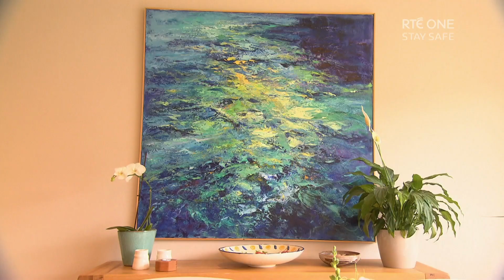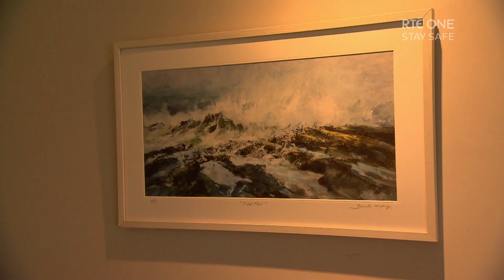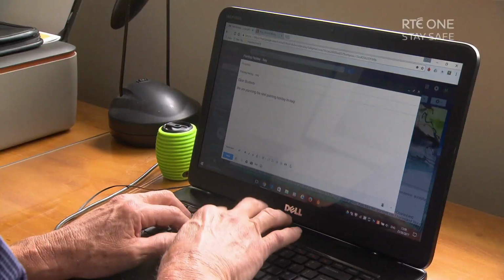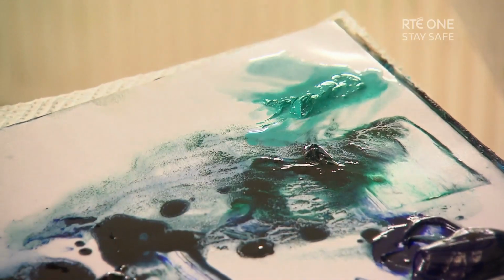Brenda is a painter, and Michael is Brenda's administrator. He takes care of all her website correspondence. His skills are in business, as he worked in corporate life for 40 years. My family heritage is Irish-American. Ireland is very much home. Our three kids, we have two daughters in Dublin, a son in London, and life is good.